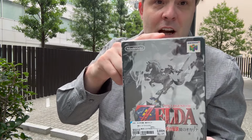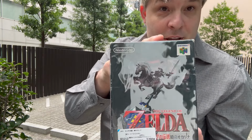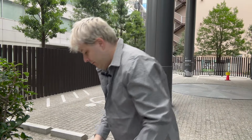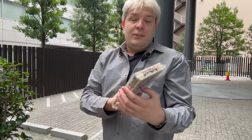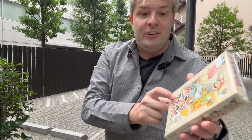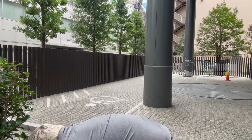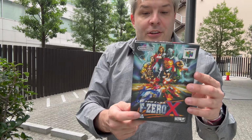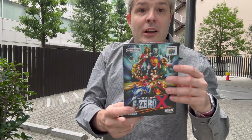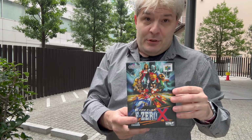I got Zelda, the Ocarina of Time complete in box for about $12. I got Super Smash Brothers for the N64 for again around $9 complete in box. I got F-Zero for the Nintendo 64. The sticker's not on this now, but I got it for actually only 2,000 yen. Amazing pickup on that one, guys. Like $12.